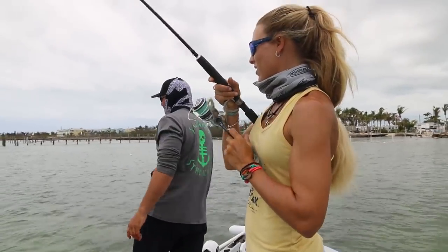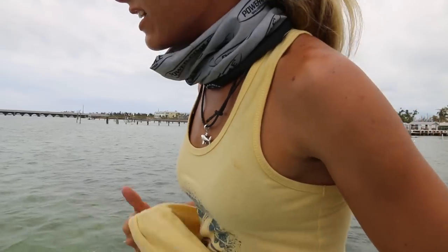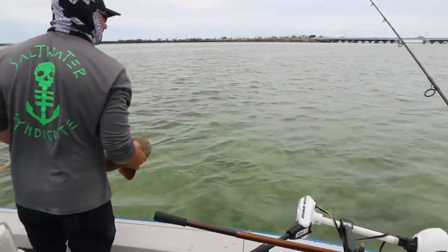Oh, he got it. We might have to go lighter. He swam up to it and turned. We got a gummy in the boat. We call those gummies, also known as nurse sharks. And they are right here in our chum slick, along with the cudas and other sharks. But nice little one. Gonna release him right now.